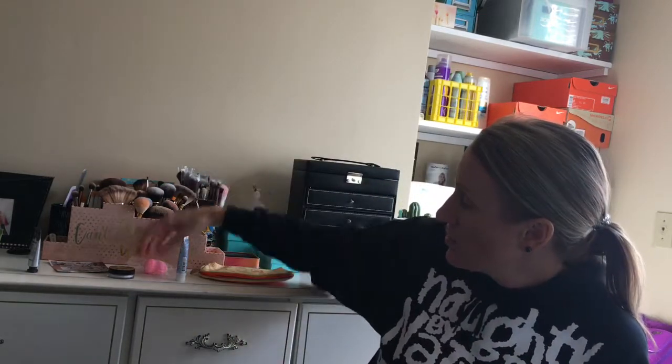So Ipsy this month, not too bad. Definitely 2 or 3 things I'm very looking forward to. I'm curious about the sponge. It'd probably be like full size. It's definitely like a mini one. Not as many as the ones you use under your eye, but definitely smaller.